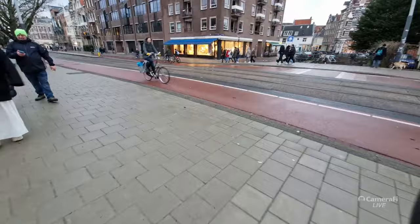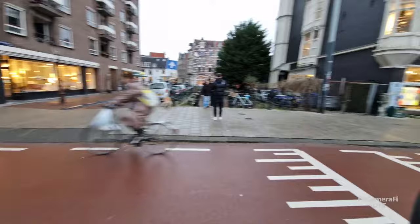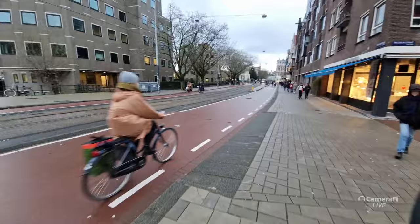All right. This is a shared road by bike and cars, but mostly bikes. As you see, it's pretty wide. It's Veteranen Hans street.